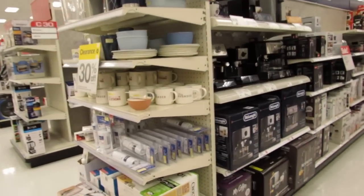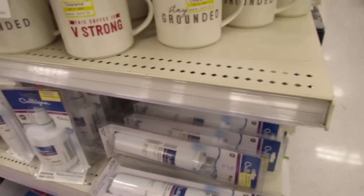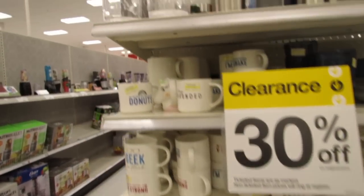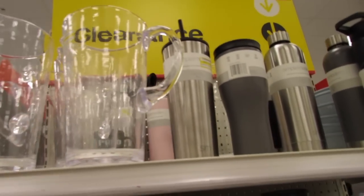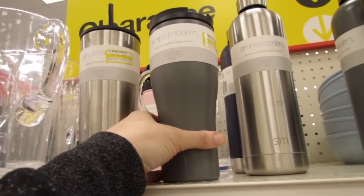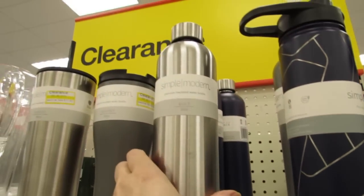Again, I'm seeing more of the $1.50 coffee cups. This candle is $4.98. Smells really nice. It was $9.99. This is not glass. This is plastic for $6.28. And we have some more tumblers here. This is $6.48, Simple Modern. This one is $11.88, was normally $16.99. $11.88 for this one as well.